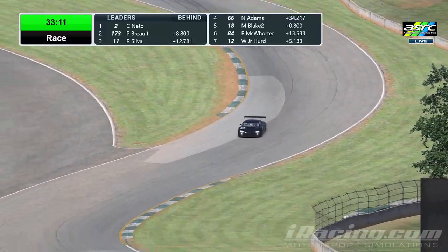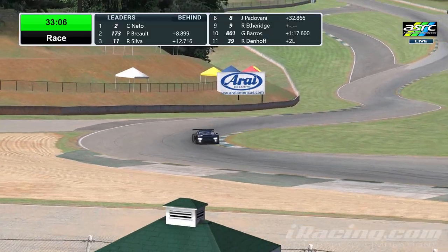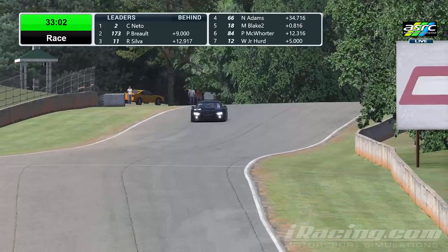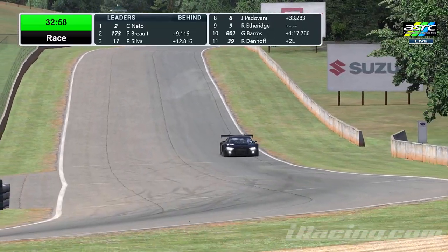So, do not know what happened to Guilherme on the start. Could have gotten damage. I'm not 100% sure. I couldn't see it. Too busy covering the start of the race. Do not know what happened. But he's already going a lap down just 10 minutes into this race. Not the greatest start for him for sure.